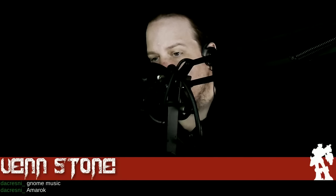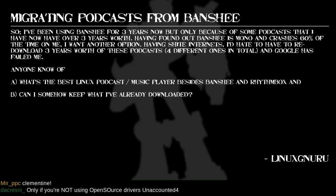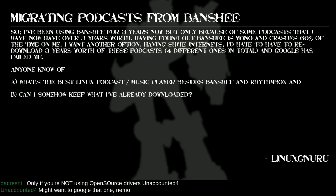Well, Dak brings up a name I haven't heard for billions of years. Oh, Amarok. Yeah, Amarok technically works too, but if you're trying to get away from Banshee because of mono, you don't want Amarok because it's going to pull the KDE kitchen sink. Amarok used to be Amarok 1.4, which would be the equivalent of Clementine nowadays. My question is, why don't you want to run Rhythmbox, which I think would be the most logical transition, to go from Banshee to Rhythmbox.